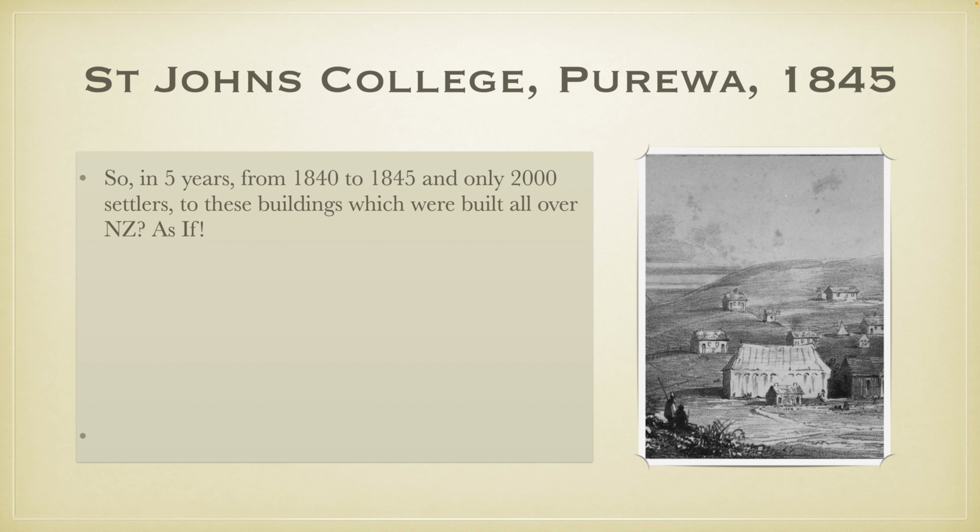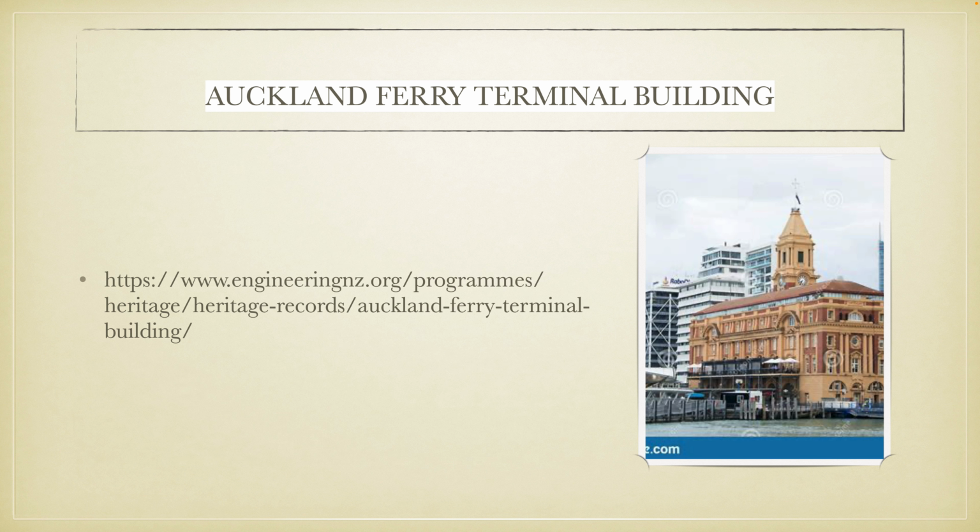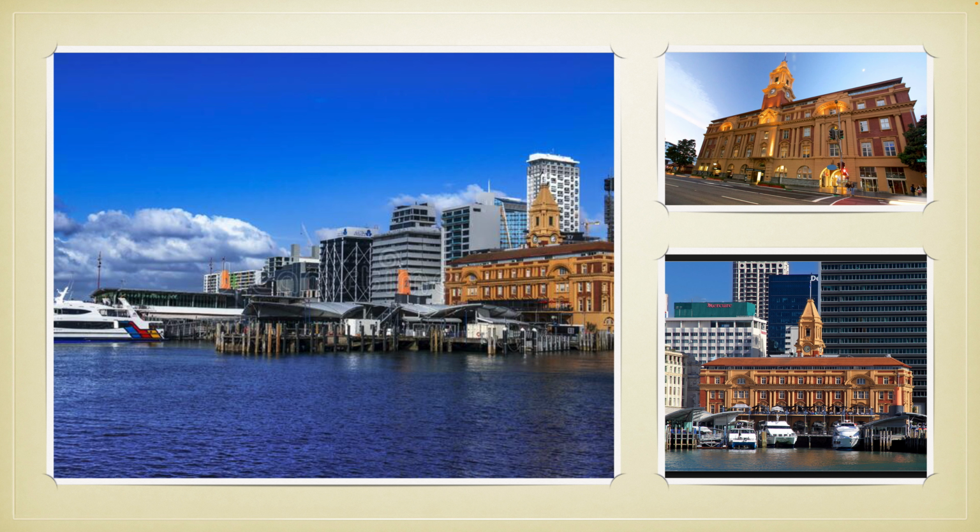More drawings of King's College, but look at that. It's actually a big building. Yep. And to what we have today, the ferry terminal building. You can go and see that for yourself. Still there. Look at this. Beautiful. Been there a long time.